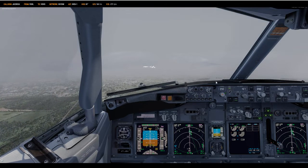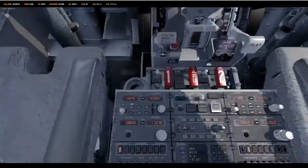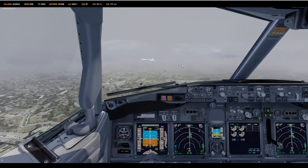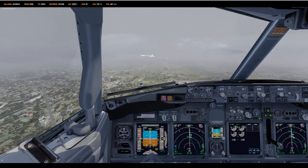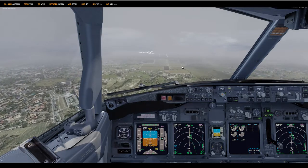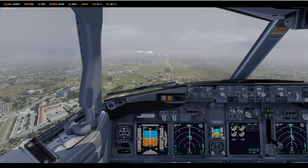2805, just confirm ILS frequency is 108.5, identifier is India Hotel Bravo Delta. Confirm that, we are on frequency 108.5, JetAirways 2805. Okay, right. Roger, we are now landing runway 09 left, JetAirways 2805.